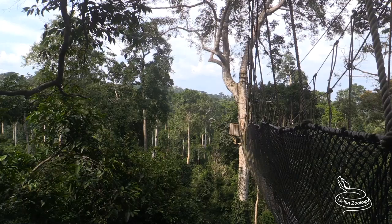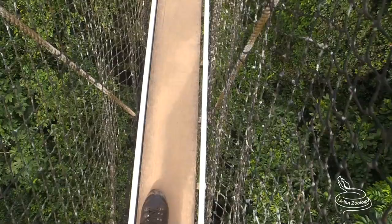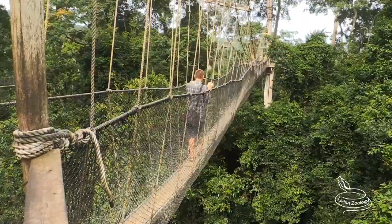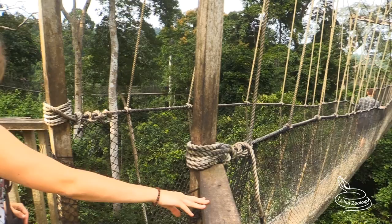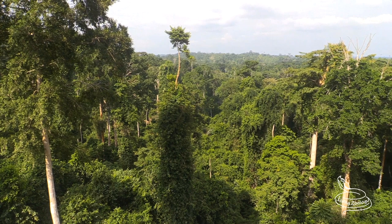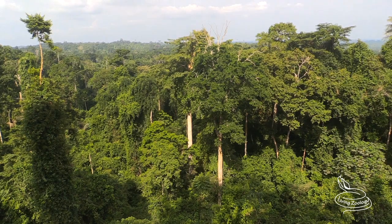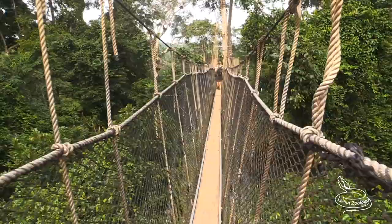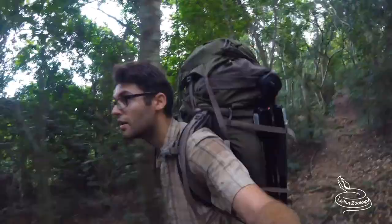Kakum National Park is one of the three places in Africa where it's possible to do the canopy walk. Some places are more than 50 meters high. There are more than 330 meters of pathways, and they were built by two Canadian engineers with the help of some people from Ghana.